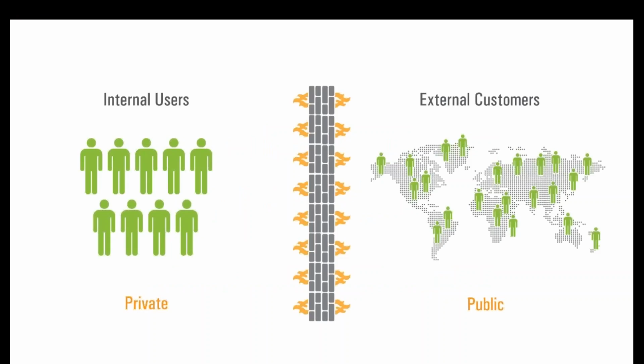How are incidents getting logged? Will it be an internal user or an external user? Whenever there is an issue, the user tries to raise tickets or incidents to the help desk. If it's an external user, the request has to come across the firewall, and if it is an internal user, it has to be within the network.